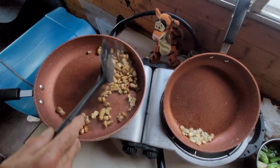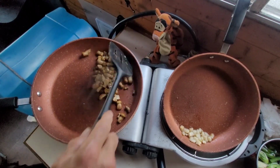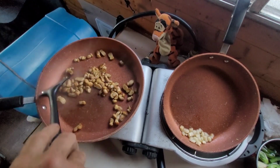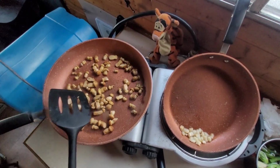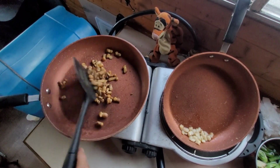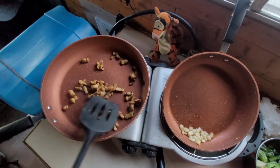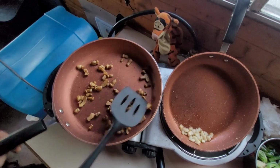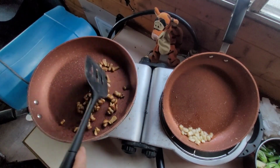We've got to get all that moisture out until they kind of dry out and they start to squeak in the pan, and then they'll be ready. So let's just keep working on those. There we go. All the water is rendered out of them, and they're starting to firm up real nice. And they're starting to squeak a little in the pan. I don't know if you can hear that, but they're squeaking when I move them. Anyway, that tells me they're pretty much done.